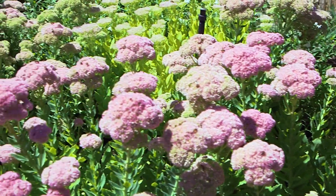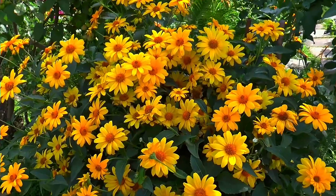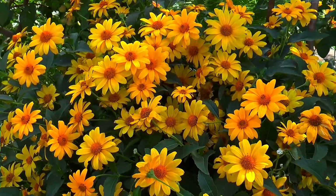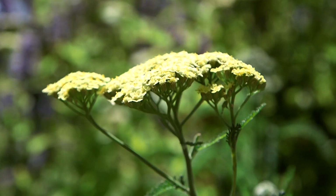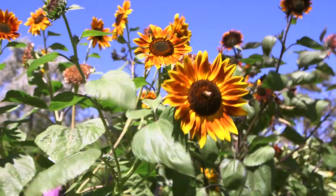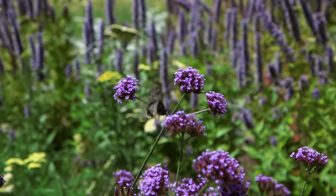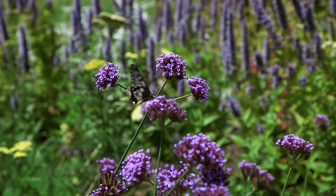Butterflies flock to sedums, with their masses of pink flowers from summer to autumn. You'll also find them flitting around colourful daisies, nasturtiums and gorgeous yarrow flowers. The sunflower is a magnet for nectar-hungry butterflies too, with its brightly coloured blooms. So too is the pretty Verbena bonariensis.